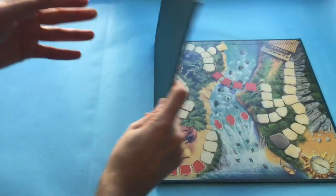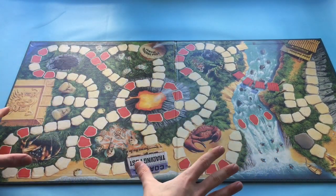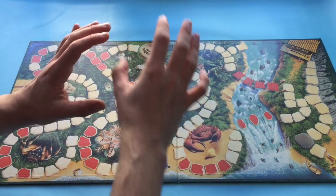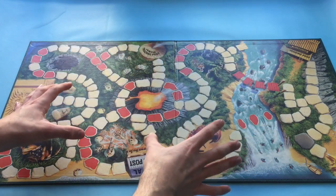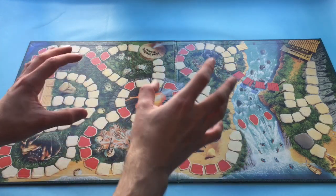The game board itself is really, really heavy and sturdy and thick and really nice quality. It's got a half fold here, so when you open it up, you have then got the full board, and you can see the artwork on this is really, really nice. For an adventure themed game going into the jungle, this is absolutely spot on.